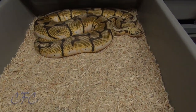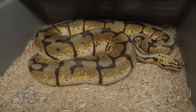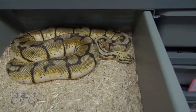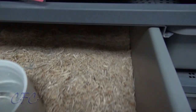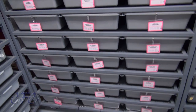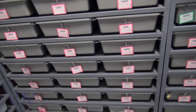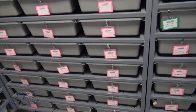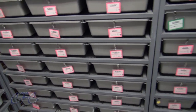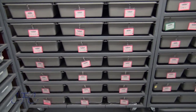And she's almost 2,000 grams. So, very, very little browning in this girl. I can't wait to see what the Coral Glow version looks like. But yeah, if I get a Coral Glow Bumblebee, it would be an amazing breeder for clowns, for hypos, for pieds even. So that's my goal there.